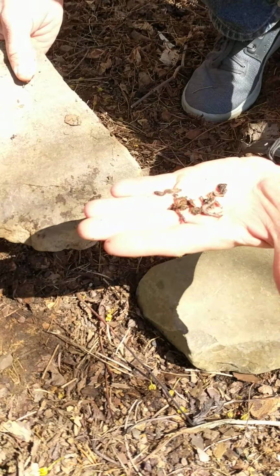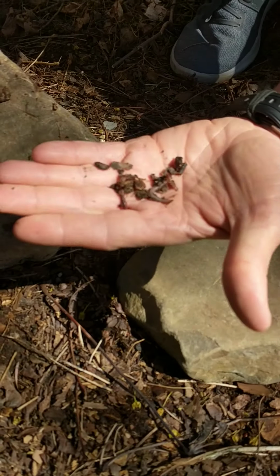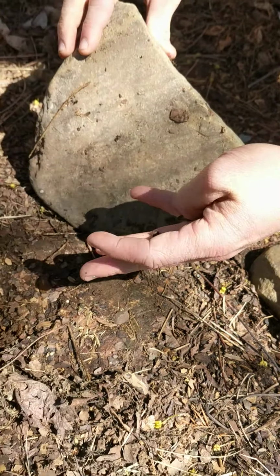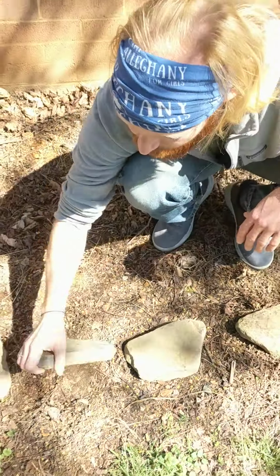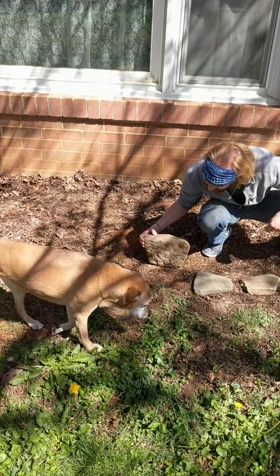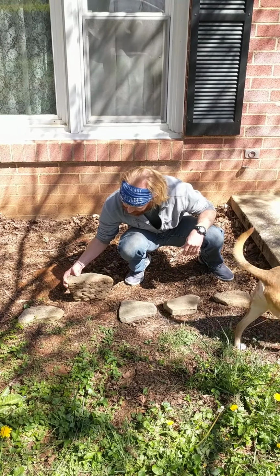My yard is pretty dry, but if you've got a lot of moisture or a creek nearby, you might find some salamanders. The frogs are coming out at night. You can hear them all starting to peep and sing in the bullfrog opera.